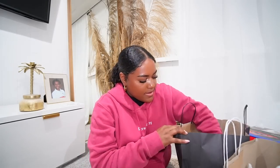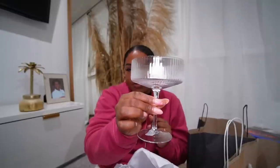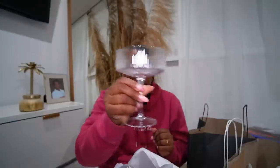So let's start with CB2 because I only got a few things from there. First things I was really excited for, I've been wanting these for a minute, but they always sold out. So they were in stock and really like fully in stock this time around. But I got these little glasses. They're called the Eva Coupe, I think is how you say it. And I thought they were so cute. So I got two of these.